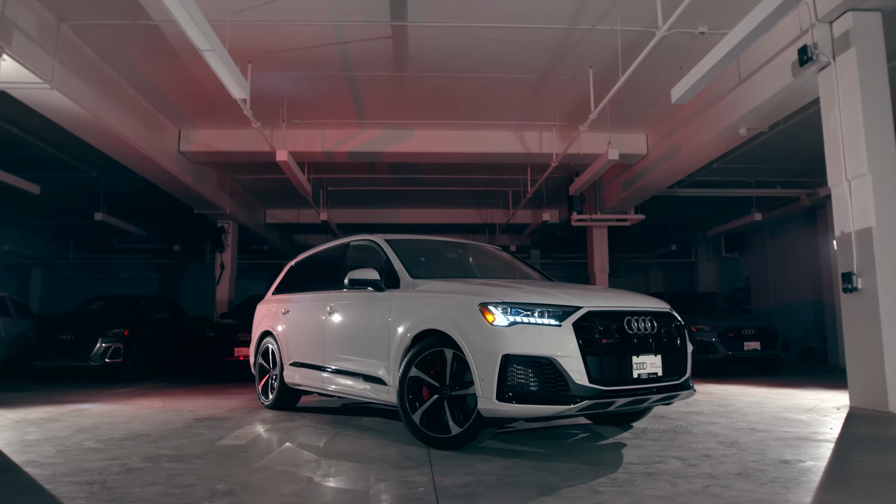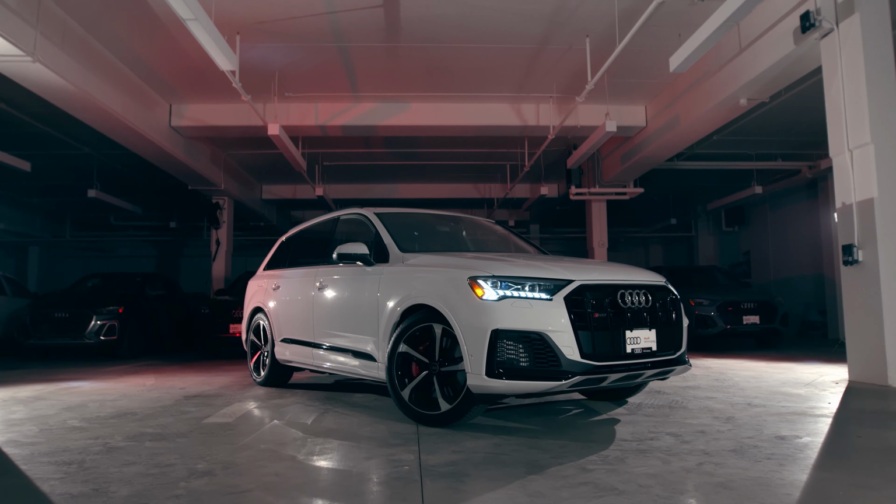The new 2021 Audi SQ7 could be known as a strong, not silent type.